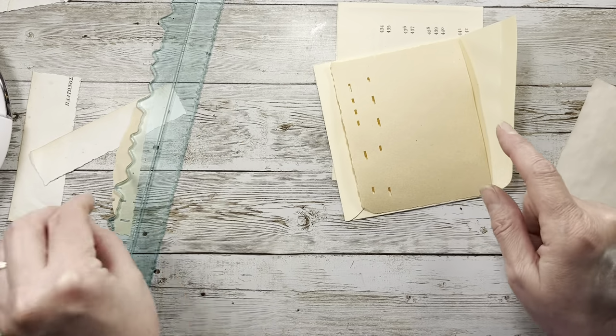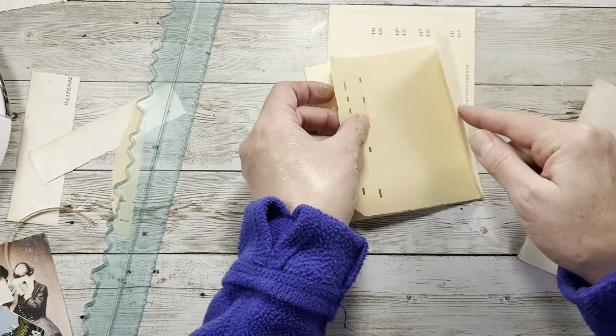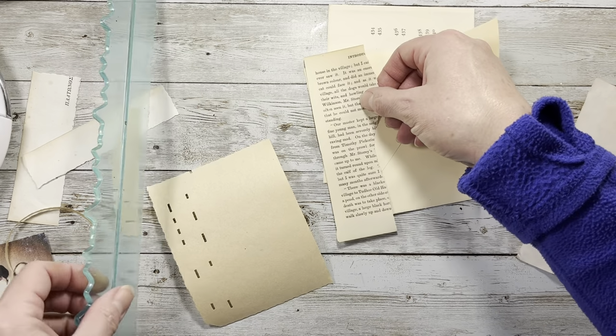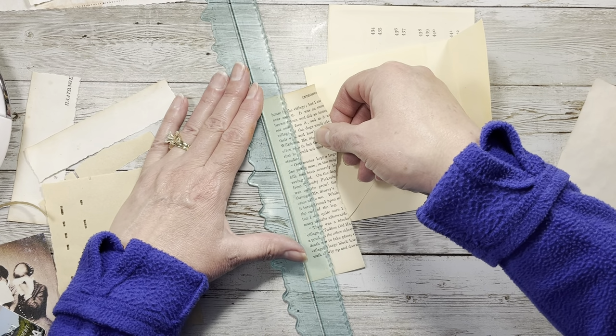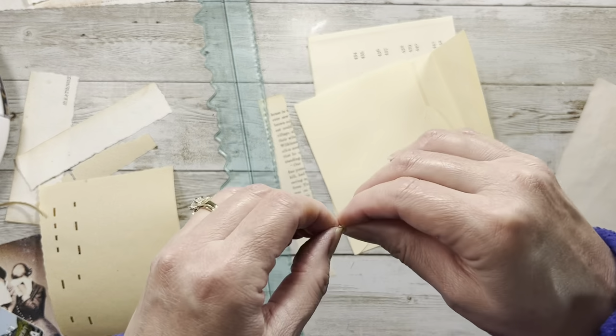The other thing to do is to put the glue onto the envelope so that you don't, because I always put all the glue on the back and then that gets glued shut. So you don't want to do that. I've done that plenty of times. I think I'll use a little piece of this maybe just to put along the edge. Just some book page.